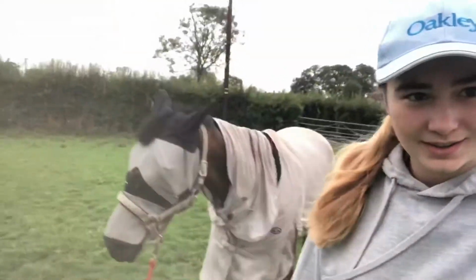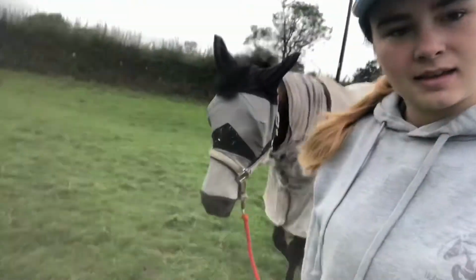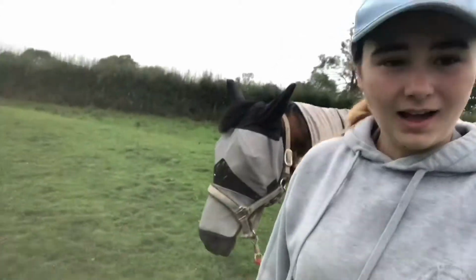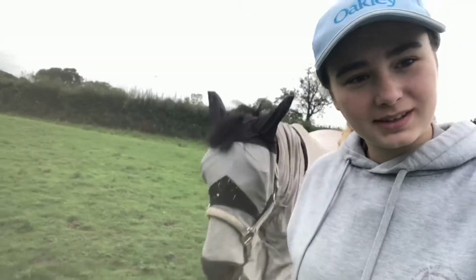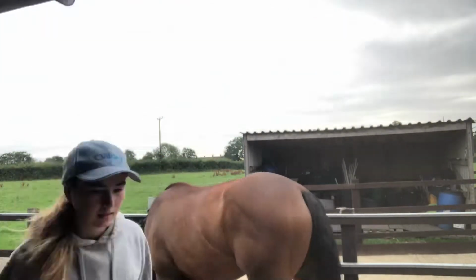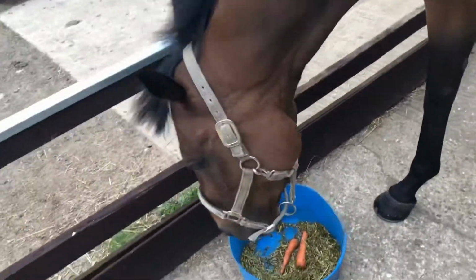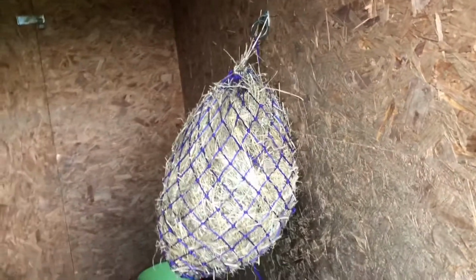I have Oak. He looks very clean. Come on. So, time to unrug him when I get back to his stable and give him his food. Letting Oak eat his dinner out here so I can brush him. Then I will chuck him in his stable so that he can have a play with his treat ball for an hour. Have a nap if he wants to. And that hay net I'll probably put in the trailer.